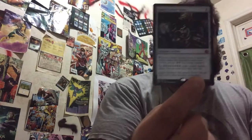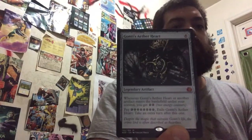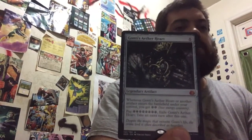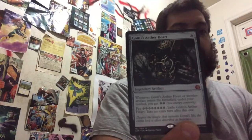Oh, another Mythic. Gonti's Aether Heart. Again, another Mythic rare from the Kaladesh era. And I actually really like this card. And I actually have a number of them. I usually pick this card up if I see it below a certain amount. First of all, it's legendary, which is becoming more and more advantageous as time moves on. But also, this is a Time Walk effect.